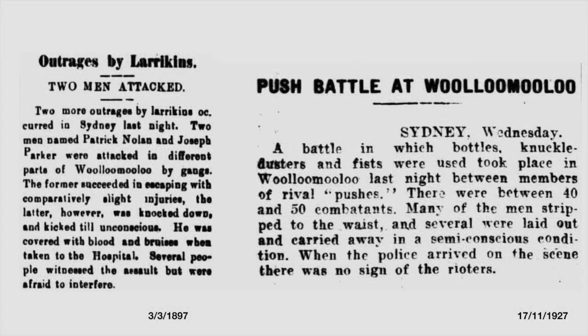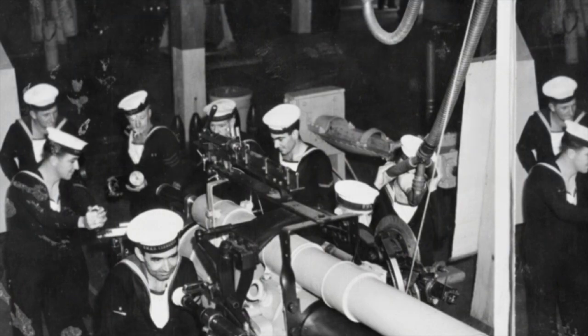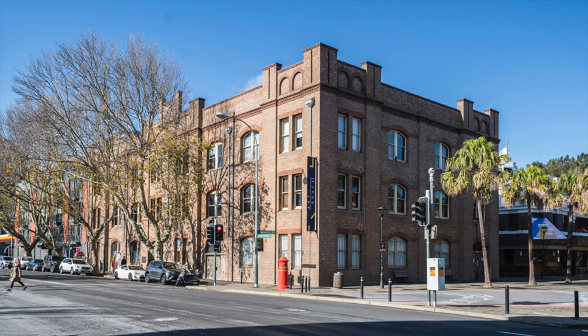The Plunkett Street Push was one of the gangs which terrorised residents in the 1890s and early 20th century. The Gunnery, built circa 1900, is located on Cowper Wharf Road. The three-storey brick building was erected as a bulk store for the Sydney Morning Herald newspaper. During World War II, the Commonwealth Government acquired the building for defence purposes. The Royal Australian Navy used the building as a gunnery and instructional centre for trainees. It is now an arts and cultural centre.